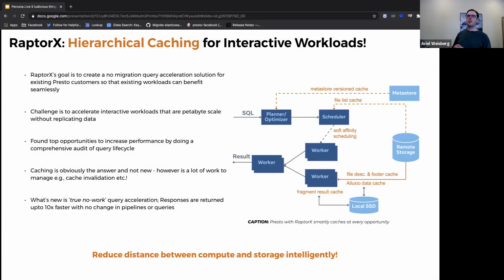Raptor X adds caching for metadata, such as the statistics necessary to plan a query, lists of files, and the metadata to access files, metadata for stripes, which are independently compressed sections of files that can potentially be skipped. There is also a cache of materialized results of execution. It's not a query result cache, it's a fragment cache. This allows us to avoid recomputing the same data for each query, even if the queries aren't identical.